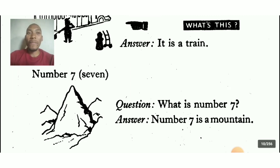Question. What is number 7? Answer. Number 7 is a mountain. Can you repeat again, number 7? Or can you read alone? Read alone. Leia sozinho. Ok. Can you read alone? Você pode ler sozinho. Ok, good. Start.